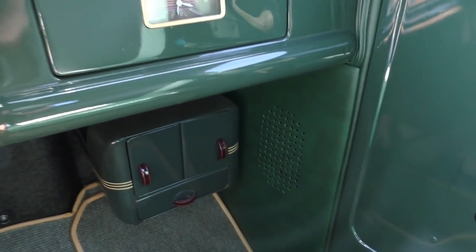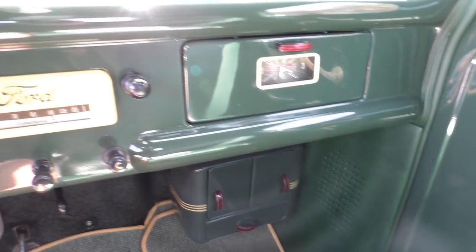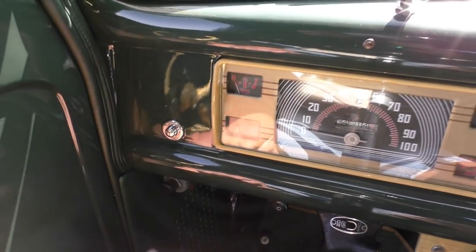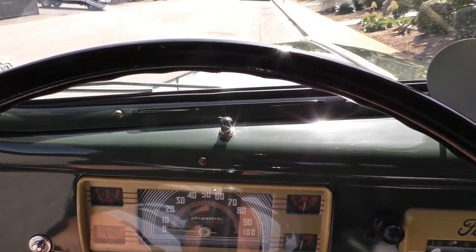Radio works. You'll see the little speaker covers down here on the side behind the kick panels. So, anyway, we think you get the idea. We'll hop out, invite you in. We'll spend a little time underneath the hood and up on the lift.